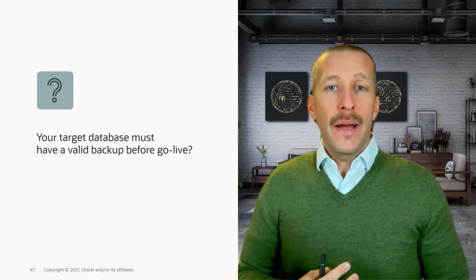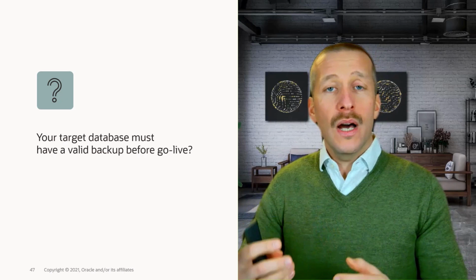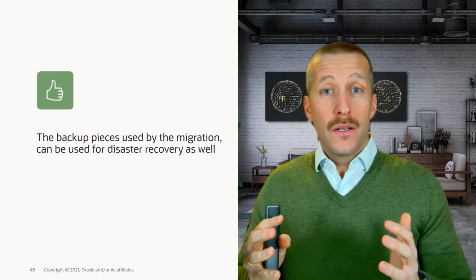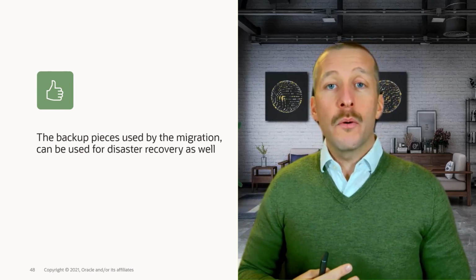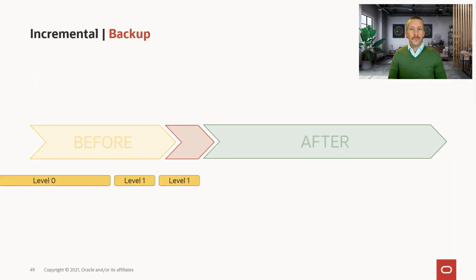What about a valid backup? My target database must have a valid backup before I go live on the new system. The backup pieces that are used for the migration can also be used for disaster recovery later on when you use RMAN Incremental Backups. When you prepare for the migration, you perform a level 0 backup and most likely multiple level 1 incremental backups. These are the yellow backups here, and you take them before the downtime window.